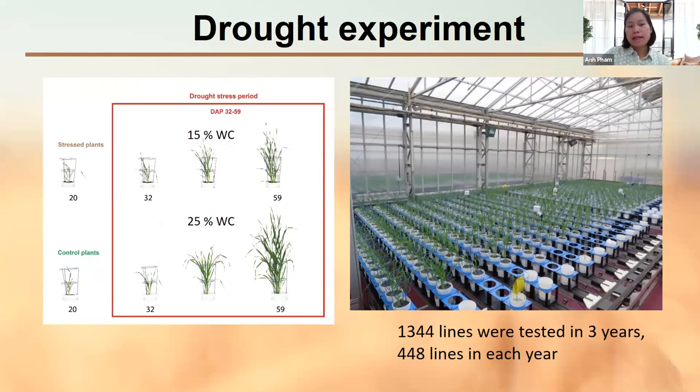So I will go into detail on the drought experiment first. Due to the limitation in space, the whole population was screened in three consecutive years from 2014 to 2016. Each year, a set of 448 lines were planted on the same date and screened at the same time. The drought stress was induced from 32 days to 59 days after planting. In the control conditions, plants received 25% water content, which means that if we use 2,030 grams of soil, then we add 508 grams of water. And in the drought stress treatment, the plants were dried out to only 15% water content.